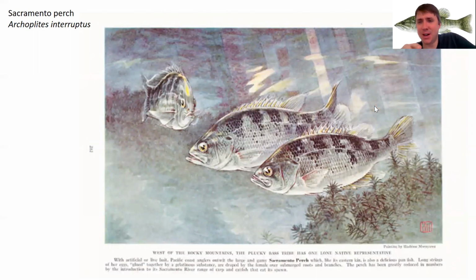And I'll talk about Sacramento perch in a minute, but every year I try to find good fish art of Sacramento perch, which is our native California sunfish species, and there's never any. So I show this old drawing and painting of Sacramento perch that I found in a book, and just sort of pointing out that we do not have enough good fish art of Sacramento perch out there. So if you're looking for a great species to do some fish art on, let me tell you about the Sacramento perch.